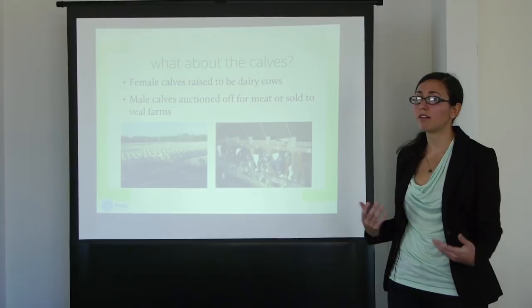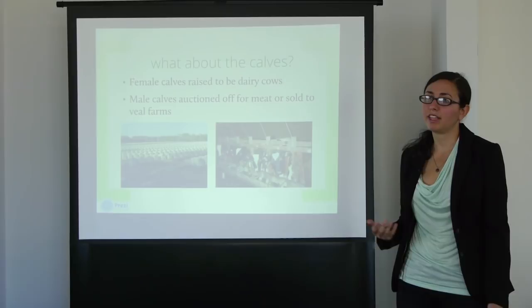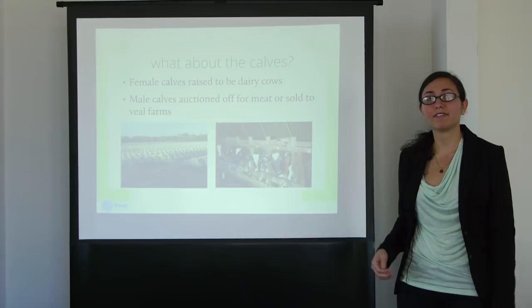The male calves are either auctioned off for meat or sold to veal farms. So this is a veal farm that you see here on the right. Now, a lot of people choose not to eat veal because it's widely known as one of the crueler animal products, but most people don't realize that the veal industry is actually a byproduct of the dairy industry.